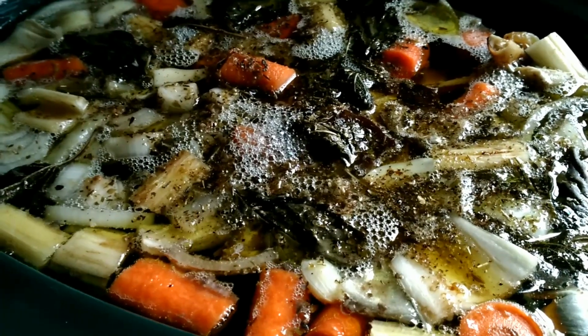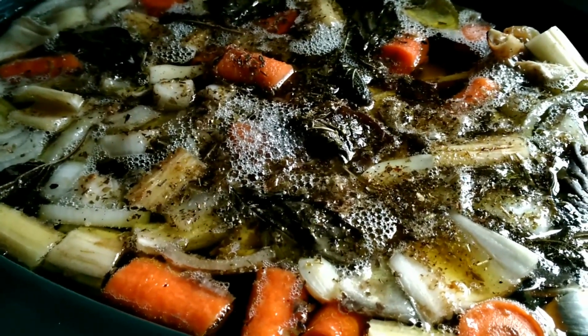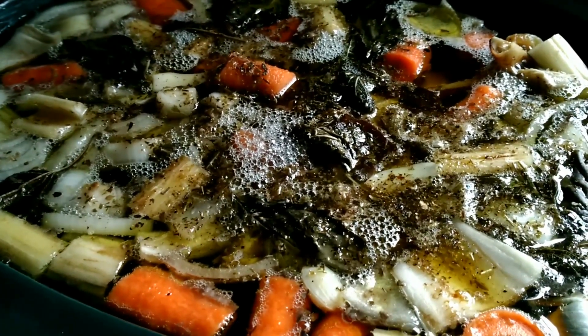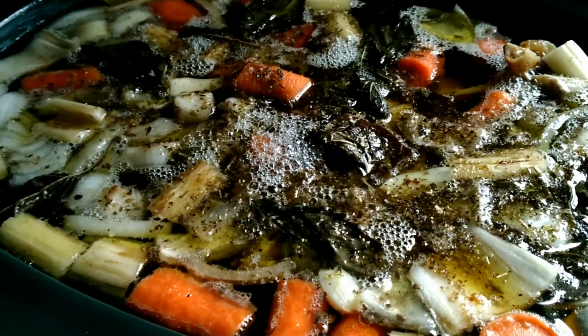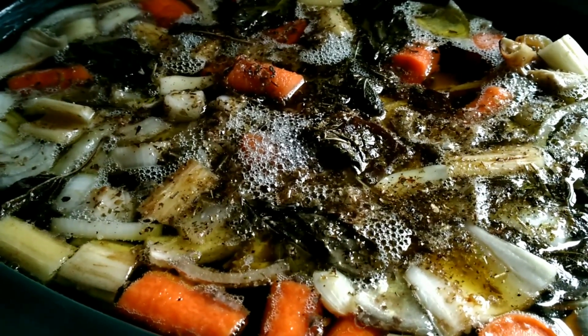At that 48 hours, I'll skim everything out, and I'll keep the broth, and we'll have chicken bone broth, which is just so awesome. We use it every day in cooking. We drink it. It's awesome to have. So check it out. Homemade chicken bone broth happening right now. Kitchen gold.